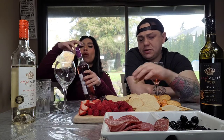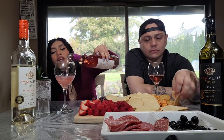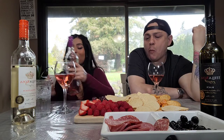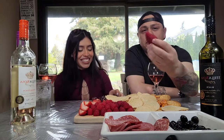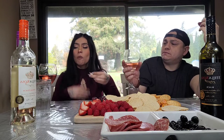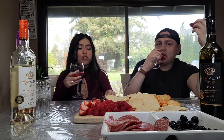And whatever we don't eat, we can just put in a Tupperware and save it for later. Pick at it for later, because I'll eat it at night while I fake watch a movie that I don't watch. Of course, these strawberries are fire. Cheers. Cheers, man.